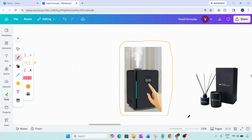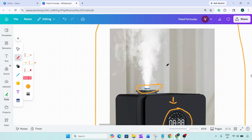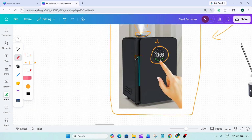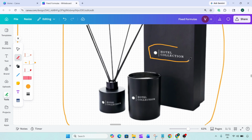Hello guys. If your Hotel Collection scent diffuser is not working properly and you notice weak scent or no output at all, there is a high chance that the diffuser is clogged. This problem usually happens over time when fragrance oil leaves residue inside the nozzle and internal pathways. As this buildup increases, it blocks the airflow and stops the oil from turning into mist.